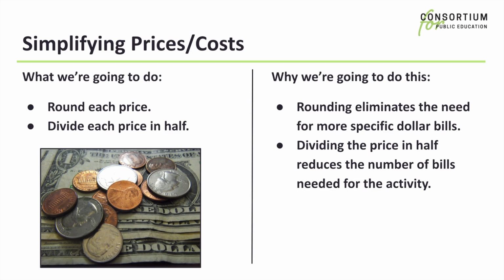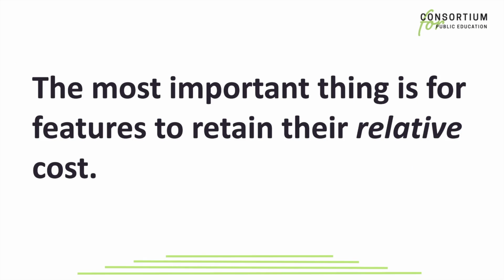In our scenario, we're going to simplify prices. So we are going to round each price and divide each price in half. And we're going to do this because rounding eliminates the need for more specific dollar bills when we use this method, and dividing the price in half reduces the number of bills needed for the activity. Keep in mind, the most important thing is for features to retain their relative cost.